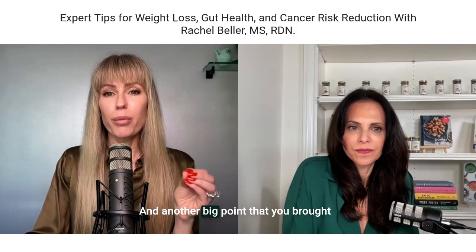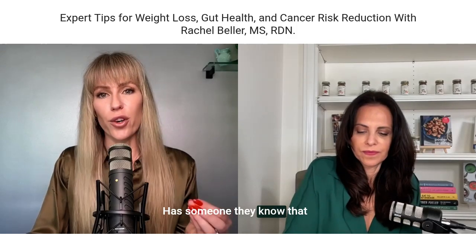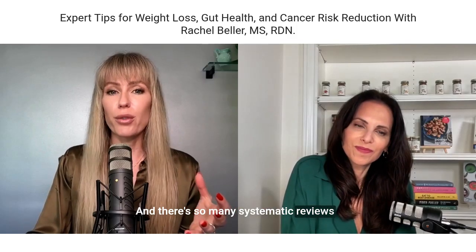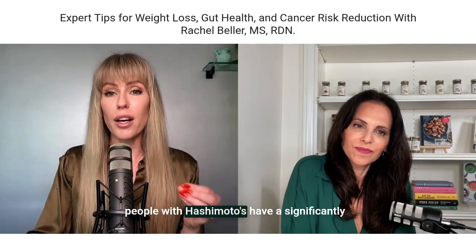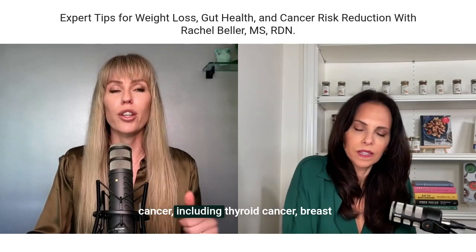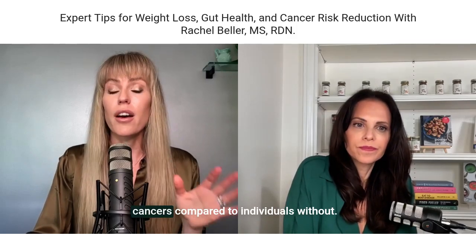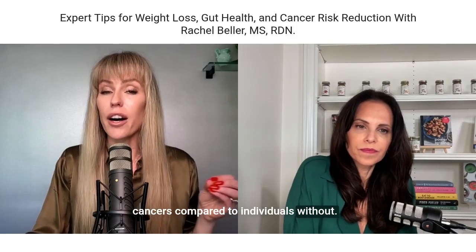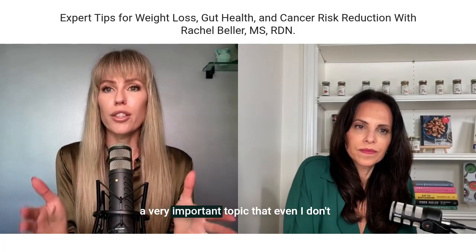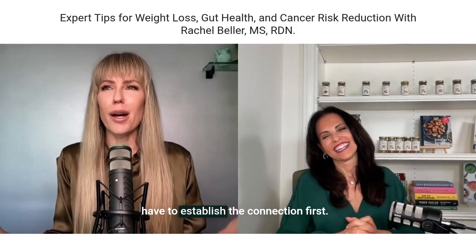And another big point that you brought up, about cancer. Everyone has someone they know that has been touched by cancer. And there's so many systematic reviews and meta-analysis studies that show that people with Hashimoto's have a significantly higher risk of developing various types of cancer, including thyroid cancer, breast, lung cancer, digestive system cancer, blood cancers, compared to individuals without Hashimoto's. So I love having you here because this is a very important topic that even I don't usually cover on this page because you have to establish the connection first.